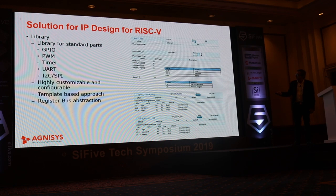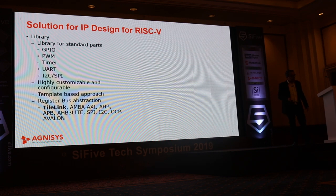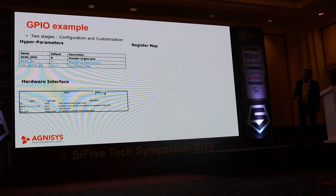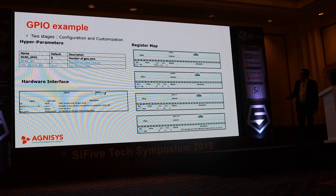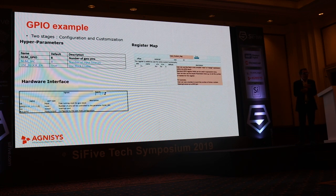So again, a template-based approach, and we abstract the register bus. We already support the legacy, I would say, ARM-based buses, but now with tiling, we do support tiling, which is now being promoted. So here's an example of a GPIO with configuration and customization. You select the number of pins and you get the standard registers, but then you can also add custom registers to it and integrate them. So maybe you have some special things. Maybe you have an interrupt which has an overflow detection on it. So things can be customized really with these template-based rules.